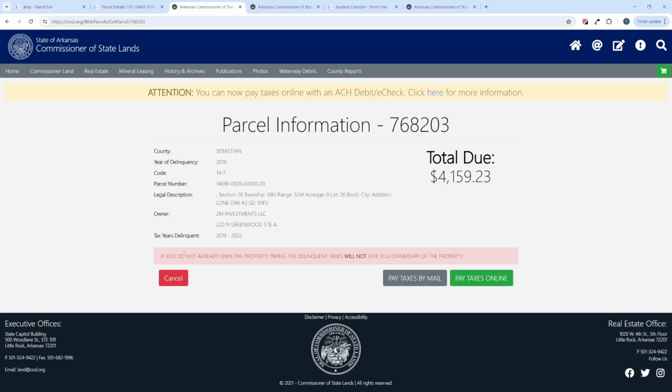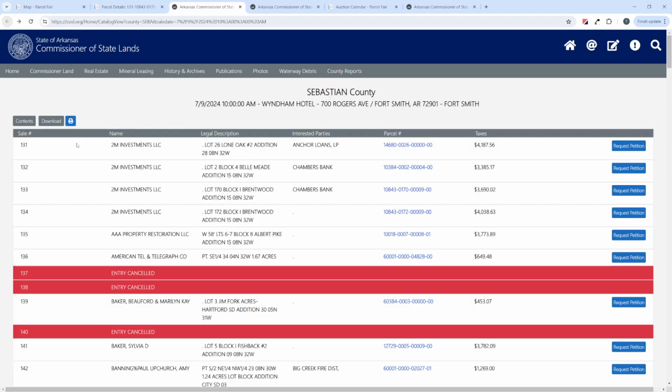They've done a good job decorating this page to tell you this is not the page where you buy or bid on the property. This big red box right here tells you that paying someone else's delinquent taxes will not give you ownership of the property. If you pay these taxes online, you're just giving somebody money. You're not buying the property. You have to do that at the auction.